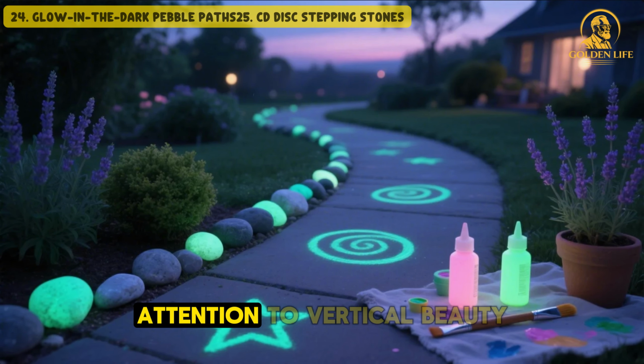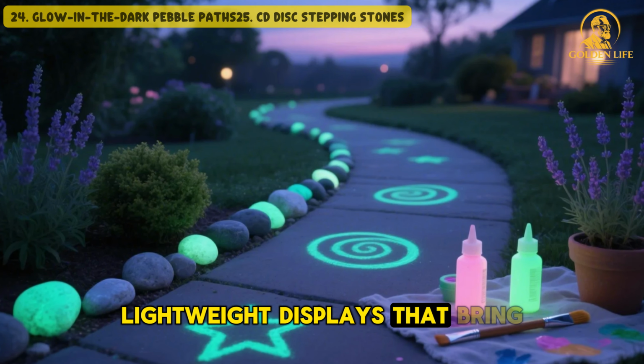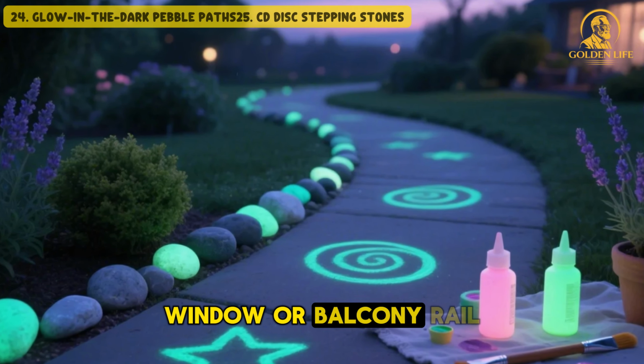Next, we'll turn our attention to vertical beauty with hanging bottle terrariums, gentle lightweight displays that bring greenery to any wall, window, or balcony rail.